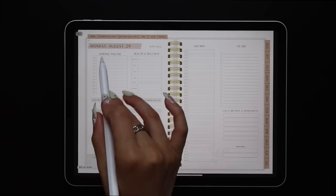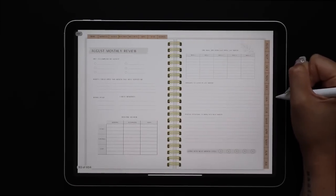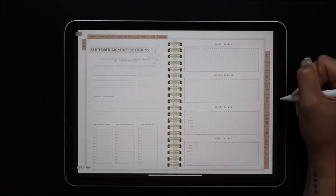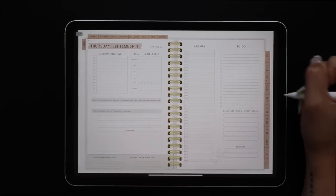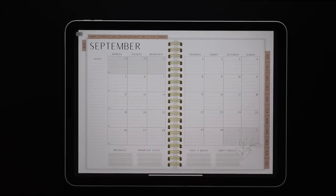So if we're in week 5 of August, going chronologically, it goes Monday, August 29th, Tuesday, August 30th, Wednesday, the 31st, and then Wednesday night, you're doing a monthly review. Then you've got your September month at a glance. Then you have your September monthly intentions all on a Wednesday night, and then you jump right back into it Thursday morning, September 1st.